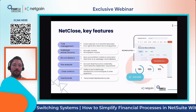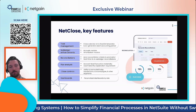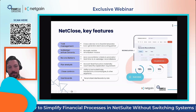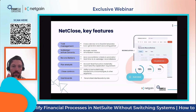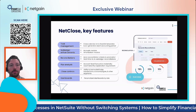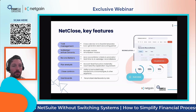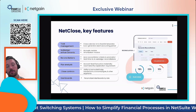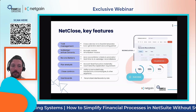And so jumping in, okay, how can we help? Net Close, one of our tools, our close management solution, has a lot of different components within it. I'll just breeze through these, and then Amanda will actually dive in and show you what these look like. But the overall goal of all of this is to increase the speed with which you can close the books, as well as increase the accuracy.